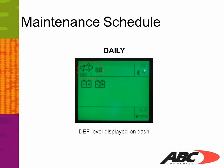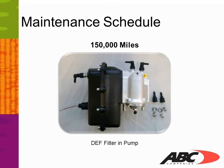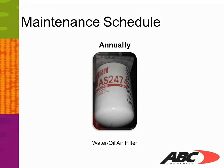On a daily basis, the DEF level is displayed in percentage on the dash cluster. 60,000 miles or annually, the compressed air dryer cartridge should be replaced. 150,000 miles, the DEF filter and the pump assembly should be replaced. Annually, the water, oil, air filter should be replaced.